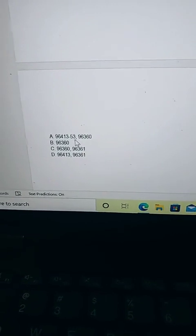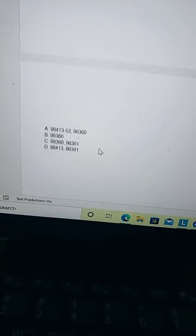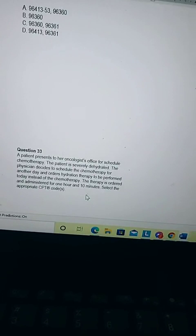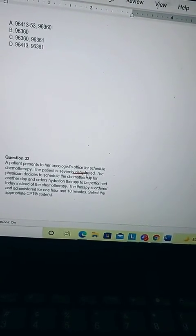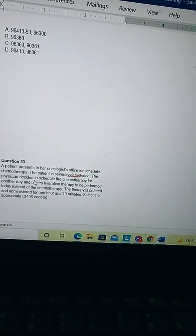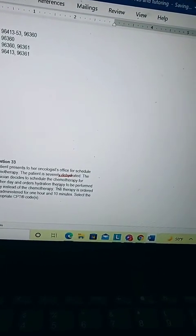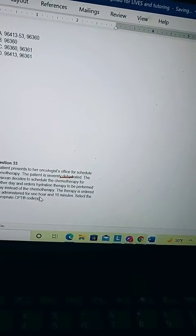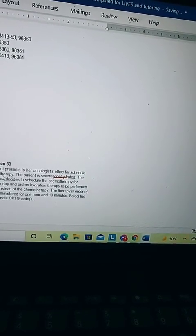Ooh. If we see at the end that they discontinued something and had to emergency stop or something, then we'll know right away our answer is A. I love it when they throw one wild modifier in there. It's kind of cool. Let's see. She is severely dehydrated. The physician decides to schedule for another day and orders only hydration today instead of chemo. But did they start it ahead of time?